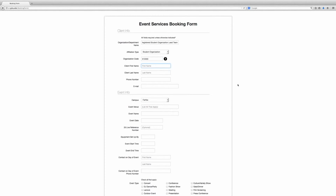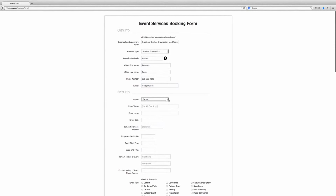For the next 4 boxes, please put the name and information of your organization's main point of contact for the event. Let's move on to the event info portion of the booking form. Click the drop-down box and pick which campus your event will be taking place on. The Distinguished Quill Awards will be held at Fairfax. The event venue is the room that your event is in. For instance, our event venue is Dewberry Hall. The event name should be the same as the listing on 25 Live when you booked the room. In this case, it'll be the Distinguished Quill Awards.